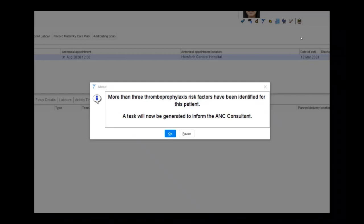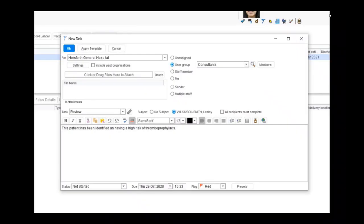In this case, a protocol has been identified. Information, by running checks on the patient in the background, is now alerting the user that they must take the appropriate action. In this instance, it has determined that they must alert another team about an identified high risk and displays a predefined task template for the user to send. This kind of automated warning and escalation process provides invaluable support towards meeting actions set out for maternity teams in the Ockenden report.